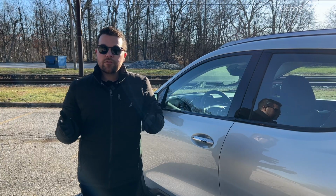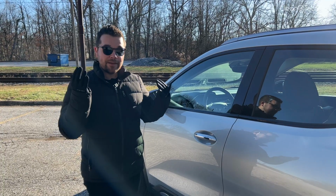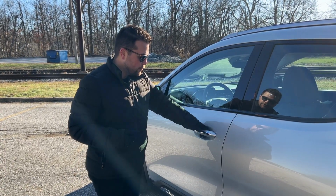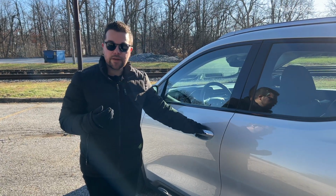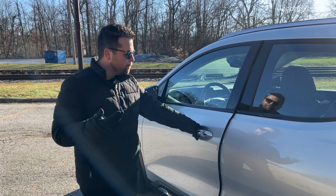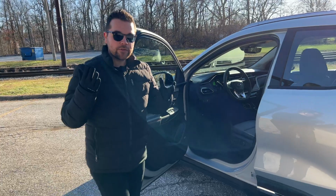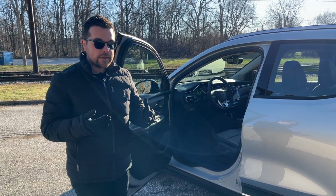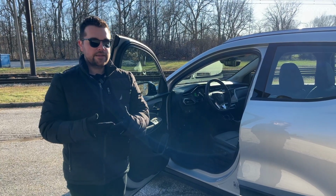Now that we've gone over the exterior of the 2023 Chevy Bolt EUV, let's go ahead and hop inside and show what improvements Chevy has made. Now, in order to get into the Bolt EUV, all Bolts do have keyless entry, and they do have a little button here to lock and unlock, which is really helpful. Whenever you open up the door here, what's really cool is whenever Chevy redesigned the Bolt in 2022 and brought along the EUV, they actually brought along a lot of improved materials here for the interior.